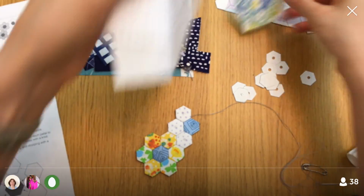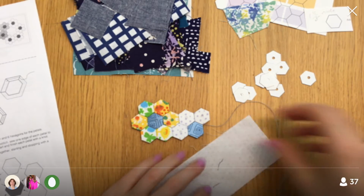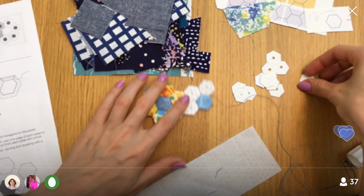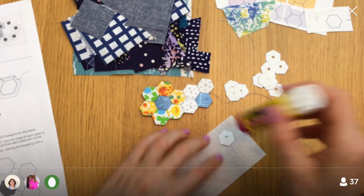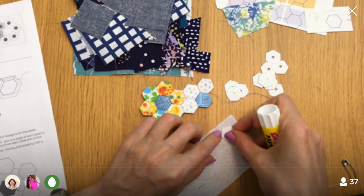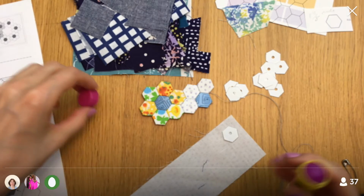I'm going to start with this one. So how I'm going to start is I'm just going to glue with just some temporary glue stick. Just put a dab of glue in the middle there, and that will hold it in place for us. And then we'll trim it out.